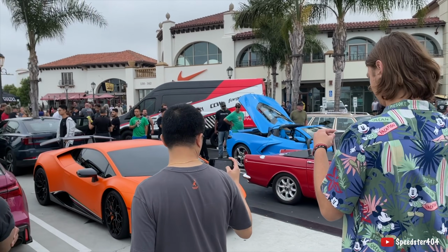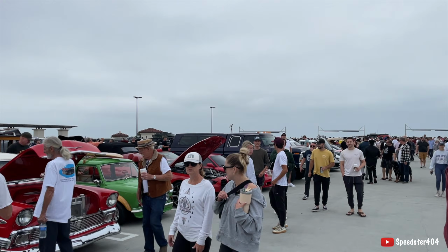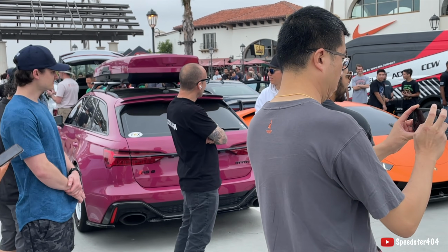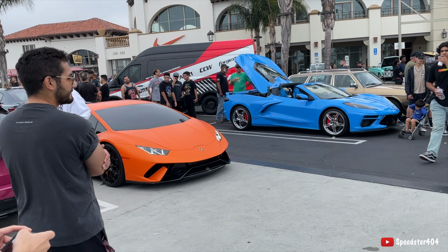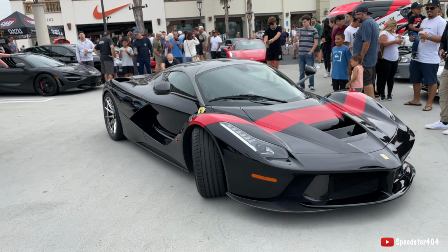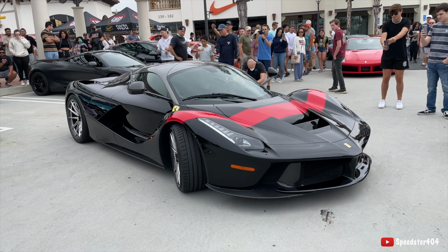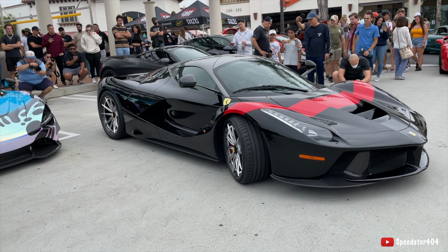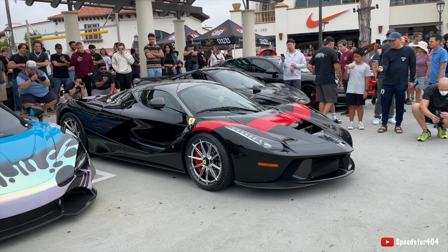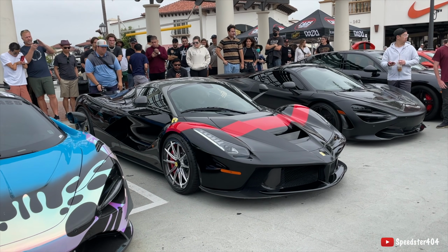Alright guys, we made it to San Clemente Cars and Coffee. That was an epic drive. Got Alex Troy over there and his RX-6. LaFerrari. What do you guys think of that aftermarket wheels on the LaFerrari? Very interesting.